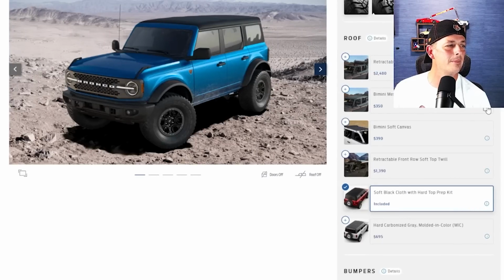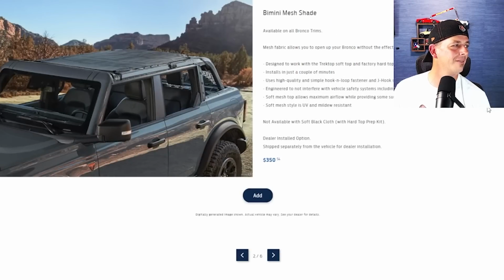The beamy mesh shade. I know people that have gotten this, and initially I was excited because with my Jeeps, I've had these in the past and I like these a lot, but I think they just do not have the bugs necessarily worked out of this yet.